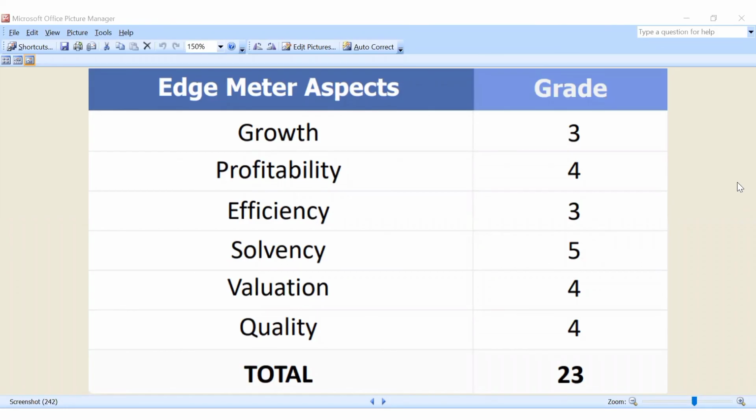The maximum grade for the company could be 30. Any company above grade 20 is worth considering. A grade below 15 is considered to be poor. Here what we count is 23.